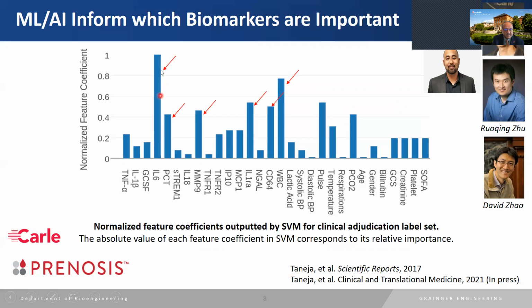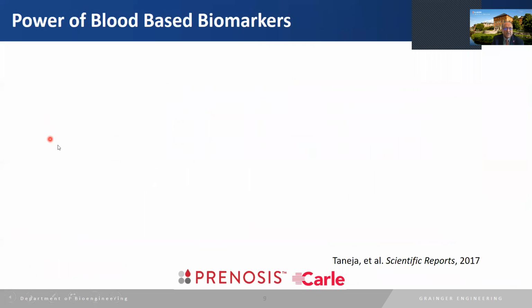So for example, IL-6 is strongly correlated to the outcome, PCT, MMP9, and so on. You also have the white blood cell count and also the CD64 count, which is a cell marker. So the point is that sepsis is a complicated syndrome. You need to measure these multiple markers and then use a composite score from these markers based on this large data set that we collected.